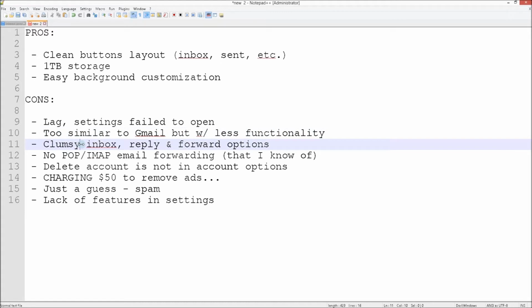Clumsy inbox, reply, and forward options. Maybe you've been using Gmail too long, and that's why I enjoy the ease of flow between replying to emails, forwarding, inboxing, and how it opens up in a new separate window sometimes. I like that. Whereas the little dialog boxes that popped up for Yahoo, I didn't like that. It felt very crude. And also the scroll bar. The scroll bar, that killed me.